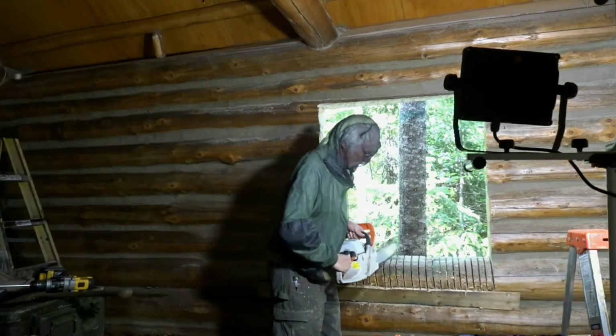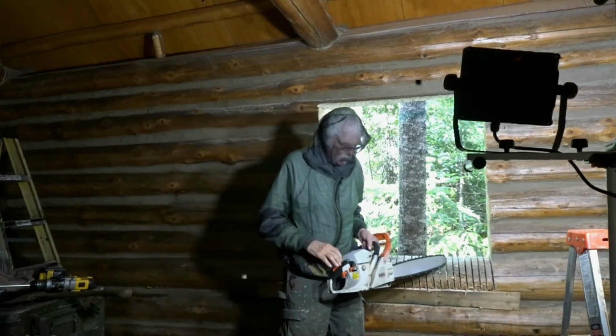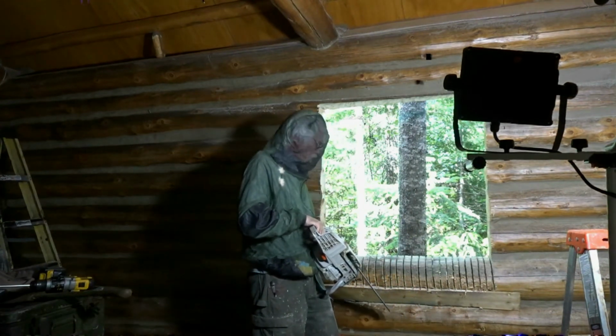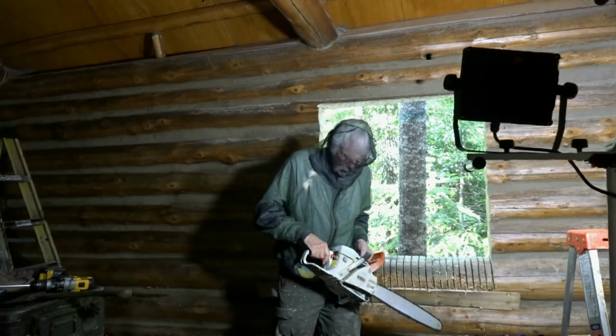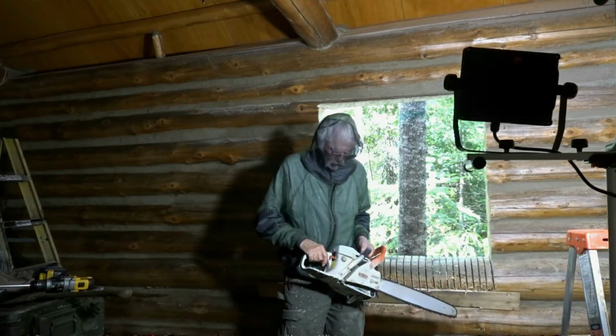Again, I talked about this earlier, but woo! Man, the saw's hot. Totally hot. I got about 5 more cuts and then I'm going to give her a break. I know she's got oil because I can see it on the chain.